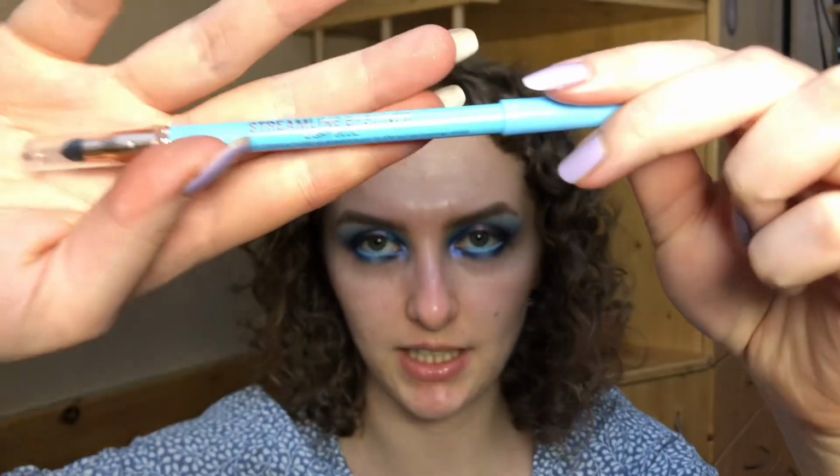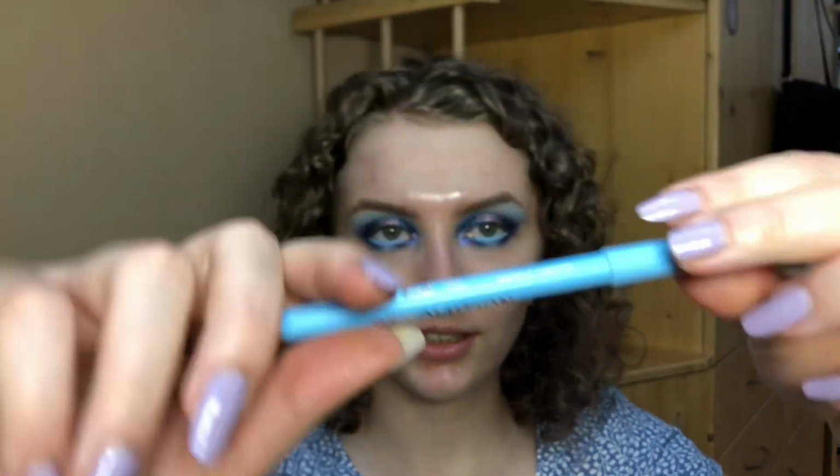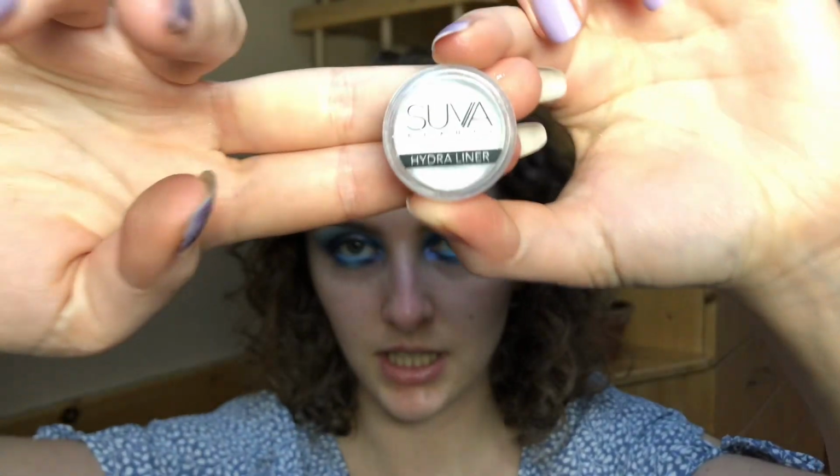And let me finish up this look, and then I'm gonna show you the eyeliner part, which will follow, where I'm definitely gonna do a lot of eyeliners. So this is the eyeshadow part done, and now I've also added the Revolution Streamline eyeliner in the shade light blue. It's very similar to the shade that I have put under the brow. It's very, very pretty. And now I want to use the Suva Beauty Hydra liners.